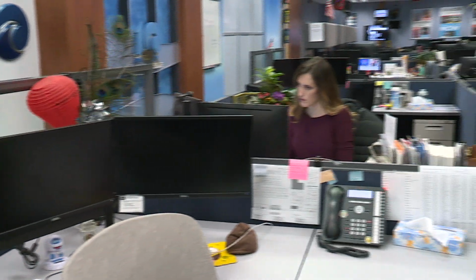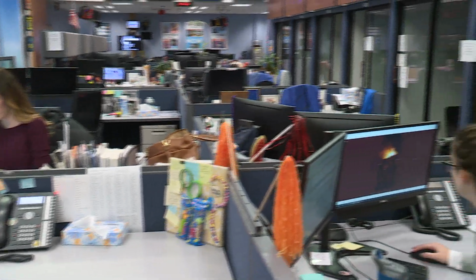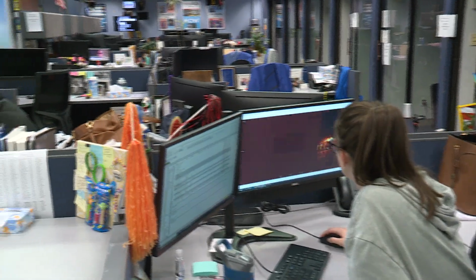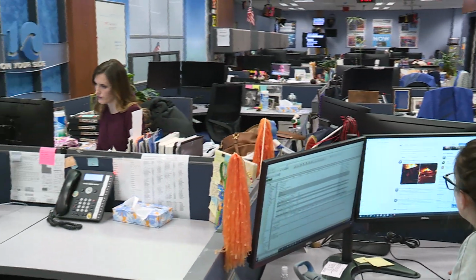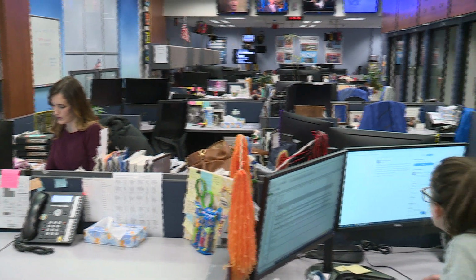So this is the newsroom where all of our anchors sit, our producers, reporters, and editors. And this is where all of the news comes together. So there's a lot of different moving parts here every day of how a newscast gets produced and becomes on air. So a lot of times you don't see the newsroom, but this is where all of the action happens before we head into the studio.